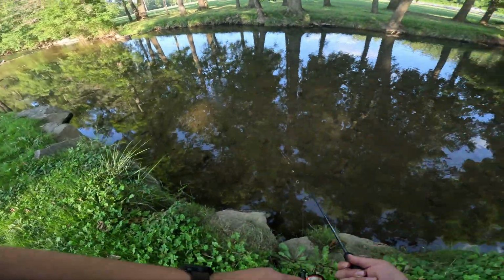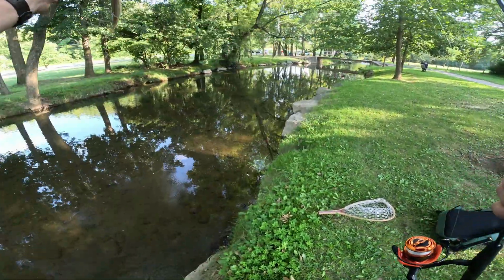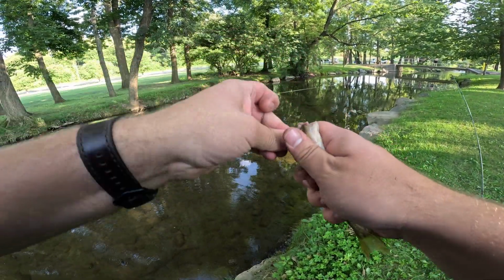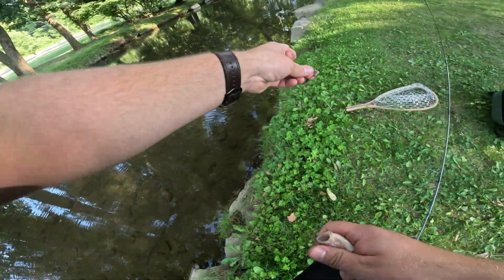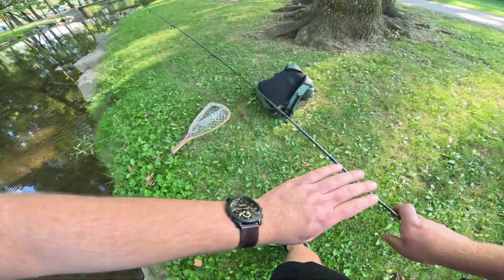Another creek chub, I think. Yep, another creek chub. Hey, multi-species galore at this point. Hey, give it back. Thank you. All right, see you, buddy.